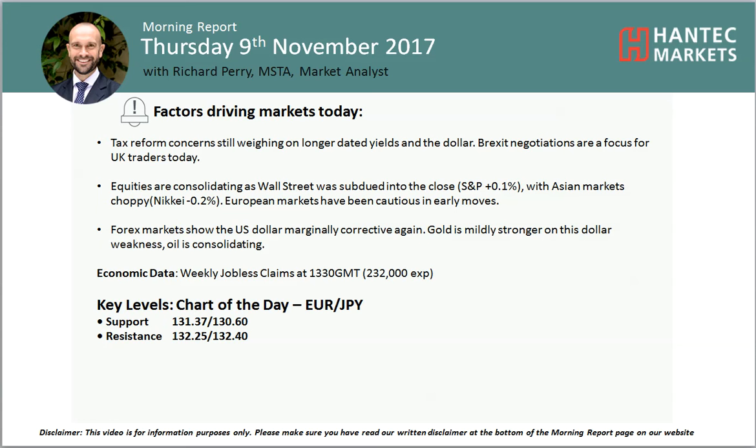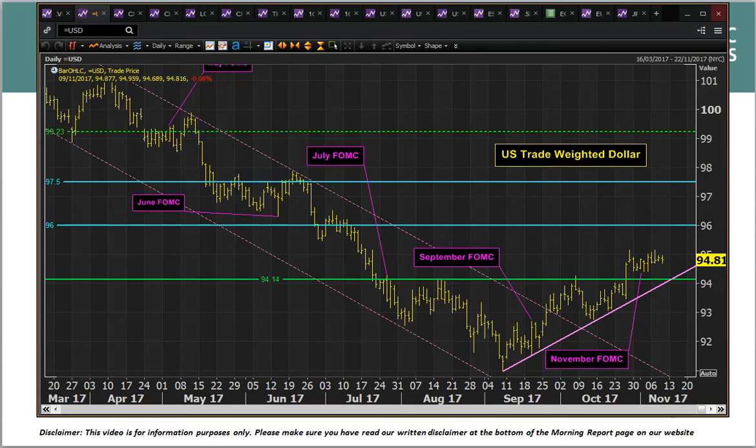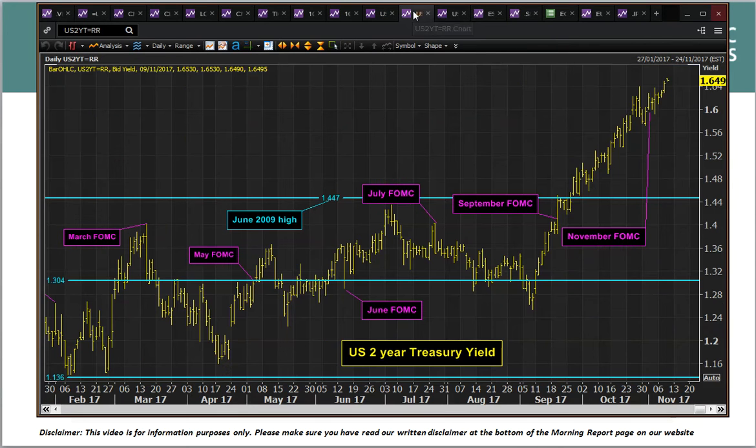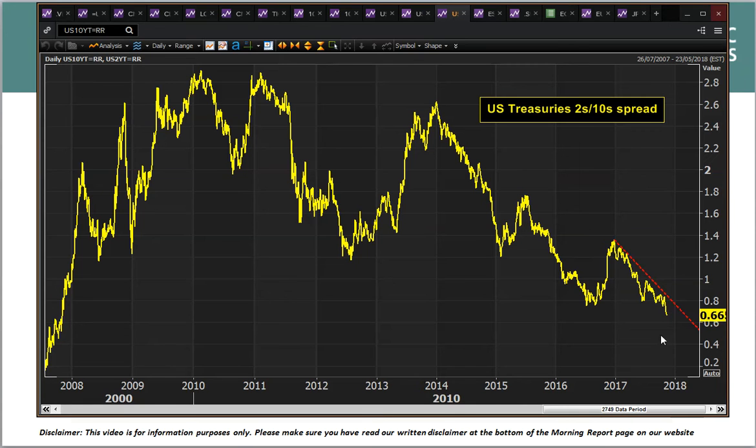We've got a relatively settled look to these markets, nothing too significant in terms of direction. You've got a slight amount of dollar weakness that is still filtering through this market. You've seen the US trade weighted dollar just drifting off of touch, and that's coming with these treasury yields moving. The 10-year treasury yield is again falling away today. That comes as the 2-year yield rises, flattening off that yield curve ever more. 66 basis points now, and the tightest spread between the 2s10s since November 2007.